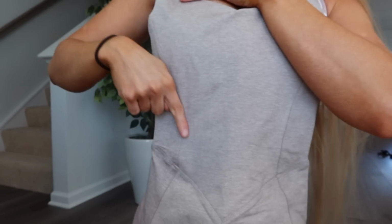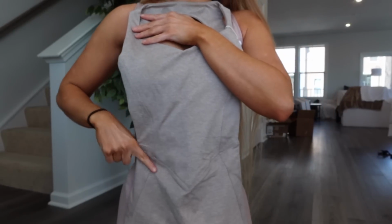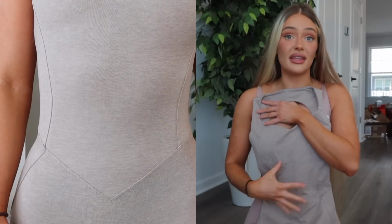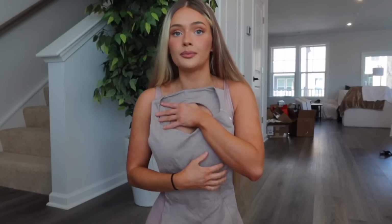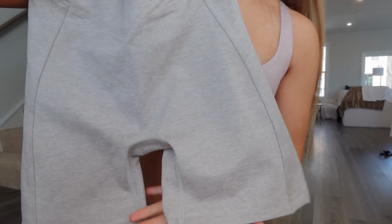It's got the subtle seams right here, but again, this material is much more compressive, and then it goes into a V point, very similar to how Shop Vitality's jumpsuits are. I love their jumpsuits. I feel like the fabric or the contour really snatches my waist, and this does exactly that as well. And then again, no front seam, but they're the short shorts.